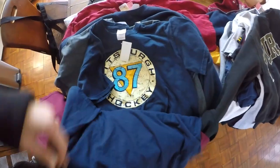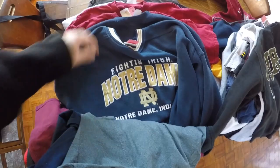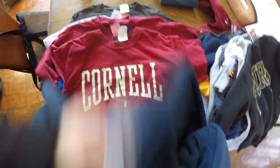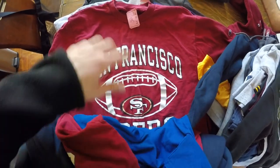West Virginia, Pittsburgh Penguins, Sidney Crosby, Kansas University, we have a Notre Dame sweatshirt, Penn State, Cornell, Chicago Cubs, San Francisco 49ers. I have not sold much San Francisco 49ers stuff in the past year. I don't know what's going on with them. I know they're a bad team recently, but it's been very, very difficult to sell it.